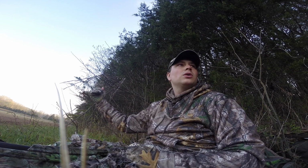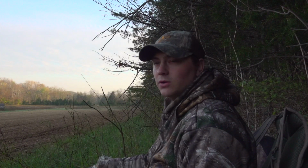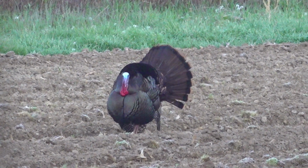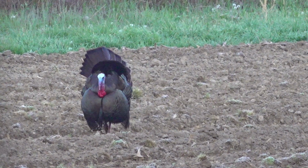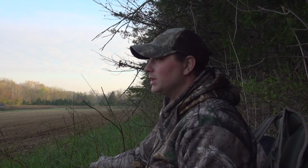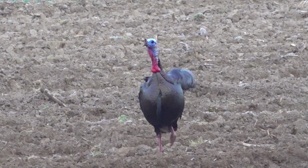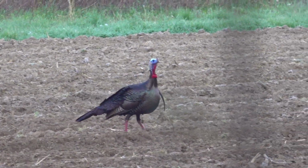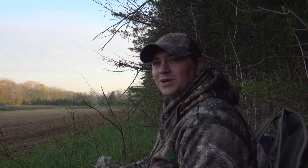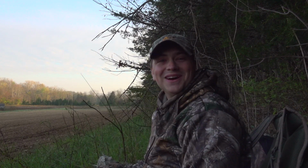And finally he come across here and made his way through this CRP into this tilled up field and was coming in on a string, beautiful, strutting. He's probably about 40 yards there, 30, 35 yards. And his head, he just stopped all of a sudden, and his head just poked up and started putting, and I knew I had to shoot. And I looked over out of the corner of my eye, and a coyote was on a string, coming right towards that turkey. So I had to shoot. I was wanting him to come in and flog that decoy. Doesn't matter though, we've got one down.